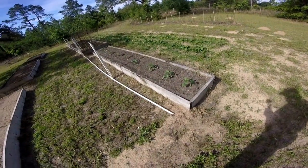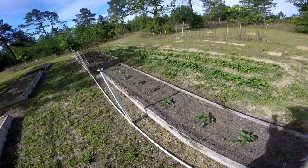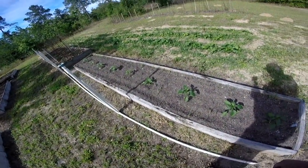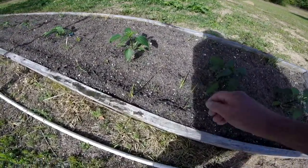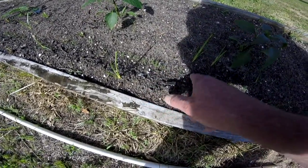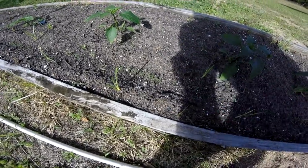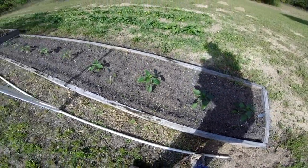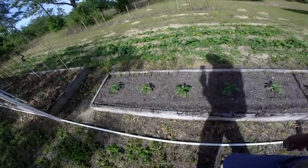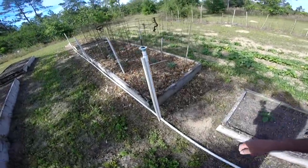Before I unload the truck and show y'all some goodies I picked up there, we had that hard rain before I left. Let's take a look at the garden. The weeds are back already. That's the onion seeds. Onions coming up. How about that? Pretty cool. Peppers look good. Green onions are starting to sprout right on out.